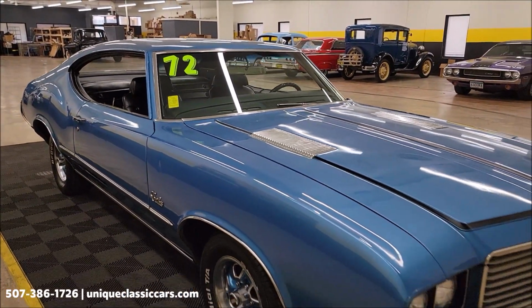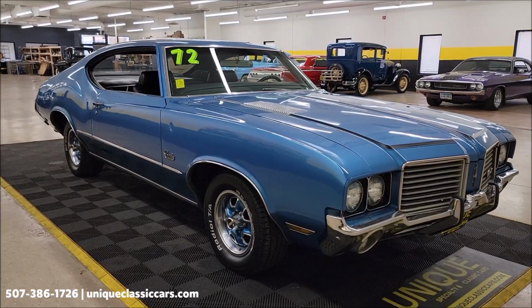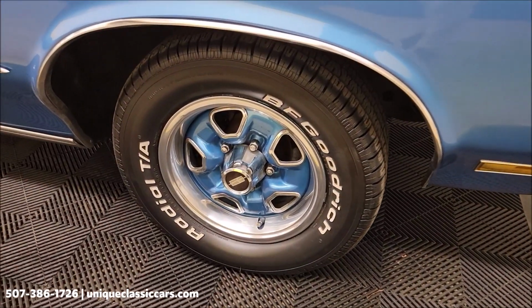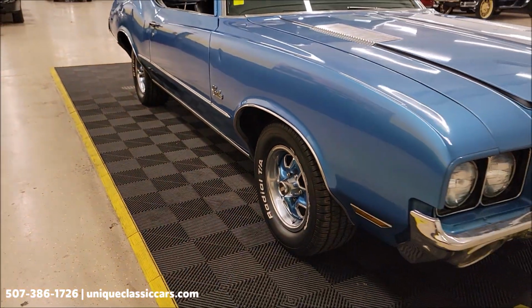Take a look at all the still pictures, uniqueclassiccars.com. You'll see the underside, engine bay, interior. Take a look underneath the hood, you're going to see that it also has power steering, power brakes. 507-386-1726, number to call. Rally style Oldsmobile wheels, BF Goodrich radials.